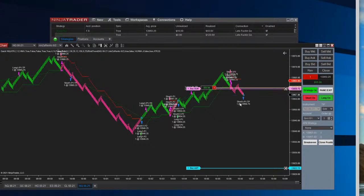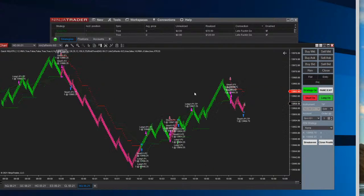And look, my break even. So TP1 was hit and the break even's already in. So now made $70 off of that. And you know, if it keeps going down, it is what it is.